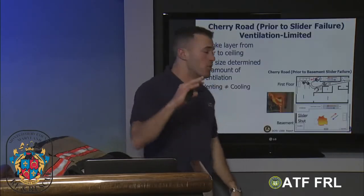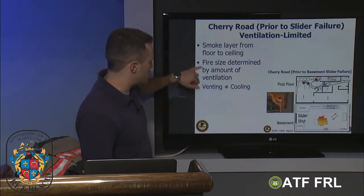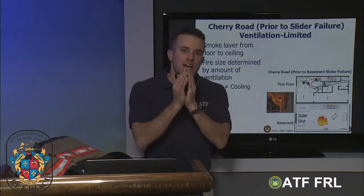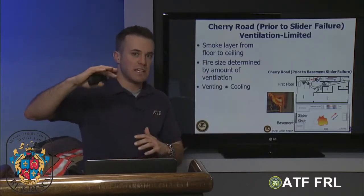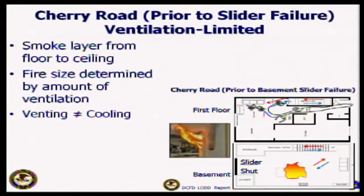So we talked about the smoke layer being from floor to ceiling. The fire size is determined by the amount of ventilation. Venting does not equal cooling in almost every fire that we run. If the smoke layer is from floor to ceiling, and we'll talk about this a lot more in the third video, the more you vent, the bigger the fire is going to get unless you put water on it. And you do have a certain period of time, a certain grace period, depending on a number of factors. We'll address all that in the third video.